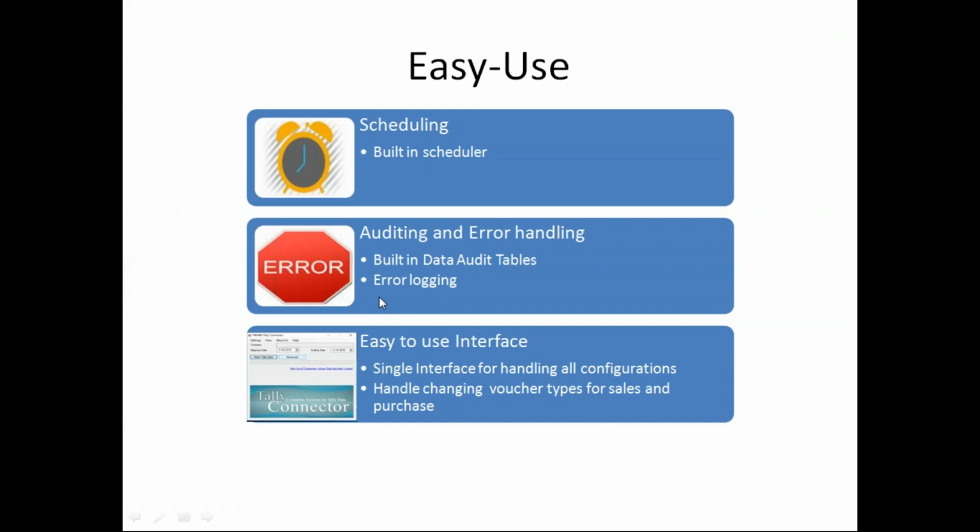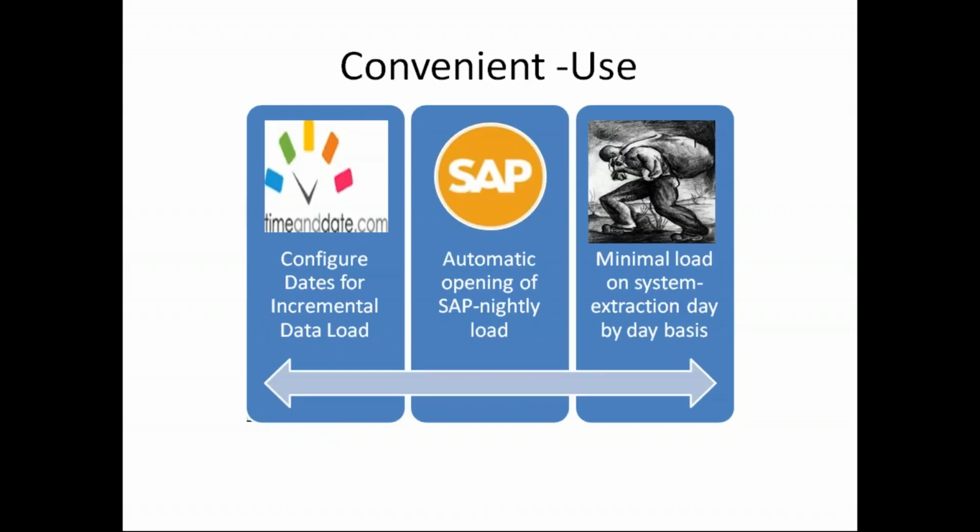Easy to use. Auditing and error handling are part of the solution. The easy-to-use interface is a single interface for handling all the configurations. You can configure your dates for incremental loads. The entire thing is based on the idea that I should be able to audit my taxation data on a daily basis, so that you are able to capture the errors as quickly as possible. Once the data extract is taking place, there will be a minimal load on the system when you extract it on a day-by-day basis.